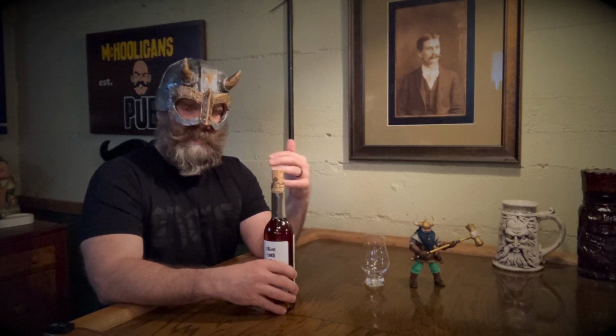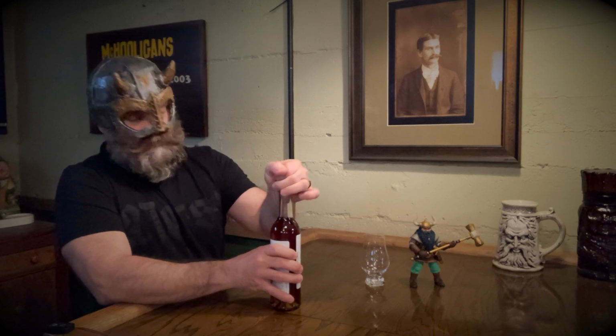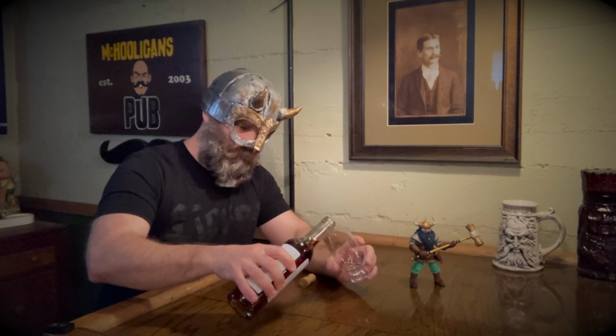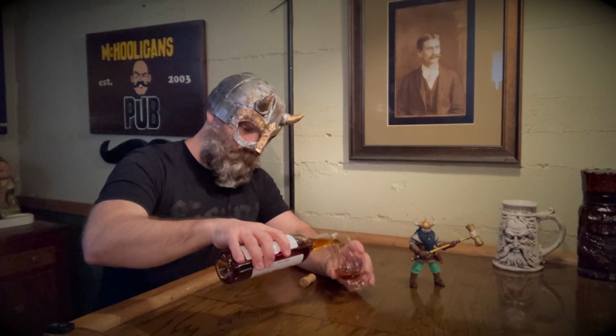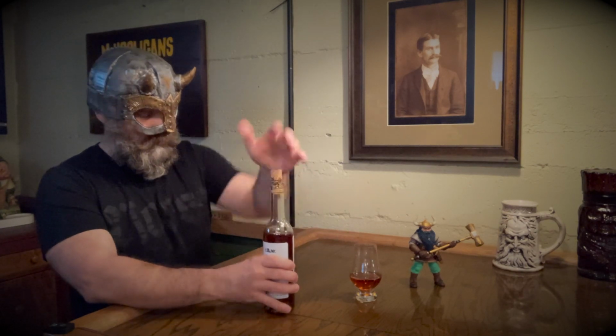Now, for those of you who aren't familiar with mead, it's essentially honey wine. It's fermented honey. It's high alcohol, pretty expensive. Let's try this thing out. Got the old dram glass here. Let's recork this bottle. Let's give it a try. What do you say?